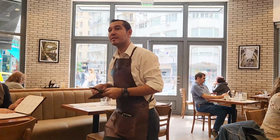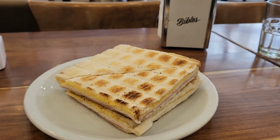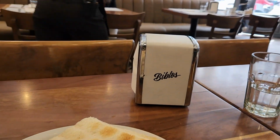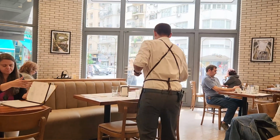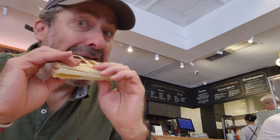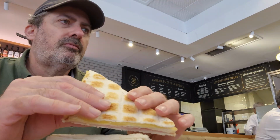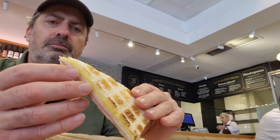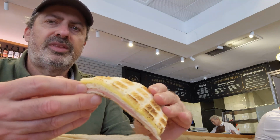If at any stage of this tour you start feeling hungry, a great option is to stop by one of the classic cafés in Buenos Aires. And if you want a true porteño café experience, order a tostado. A tostado de jamón y queso is a simple yet iconic Buenos Aires sandwich, made with thin, crustless white bread, toasted golden brown, and filled with ham and melted cheese.